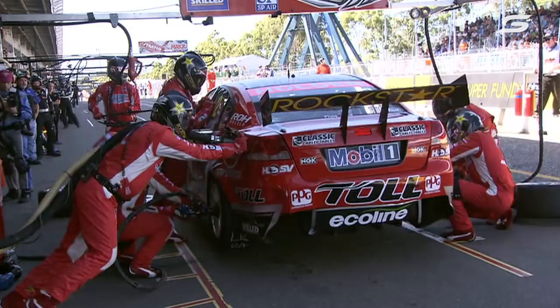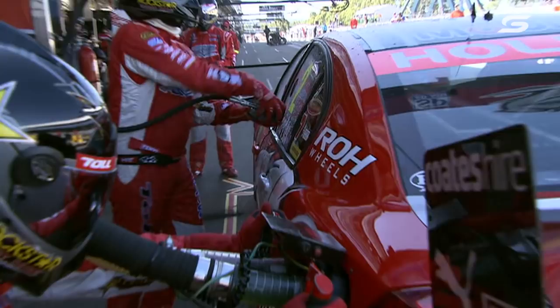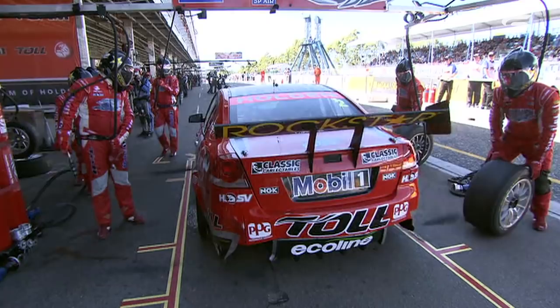So this is the conventional strategy that Mark Ryan has talked about. Probably another 5 or 6 seconds. Get the wheel spinning. Get the wheel spinning. Wheels aren't spinning. Okay, wait for fuel. There you go. Car stopped.